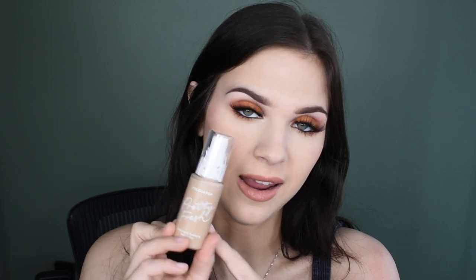It doesn't break my skin out. It's not too oily. I actually feel like this is the perfect everyday kind of face product for me, so I love this and I will definitely be purchasing more shades once I get tan. And also, I think they have a concealer in this that I also should try because I like this, so I think I would like the concealer.